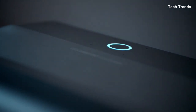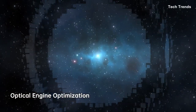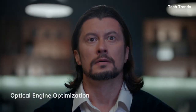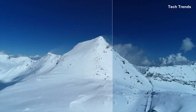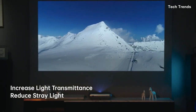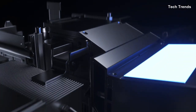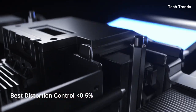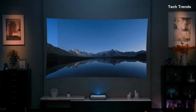JMGO O1 Pro achieves its crystal-clear image by collaborating with Leica in the development and optimization of the optical engine design. Leica's engineers refined the lens design to perform better by increasing light transmittance, reducing stray light, and improving the projection brightness to 1250 ANSI. Leica's professional auto image correction and image distortion control further reduce the telecentricity during imaging by 25%.